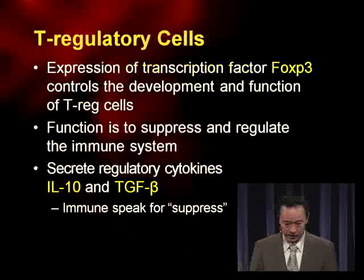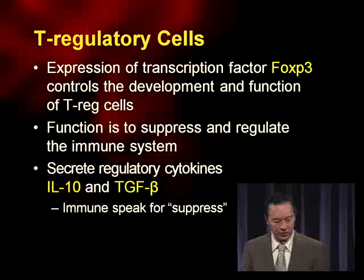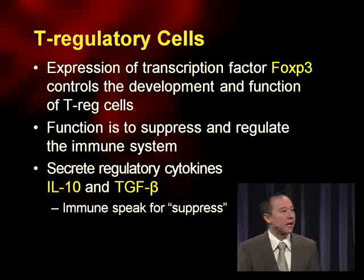There's also something called T regulatory cells. The expression of these cells is controlled by a transcription factor called FOXP3, which controls their development and function. And their function is to suppress or regulate the immune system. And they do this by secreting suppressive cytokines like IL-10 and TGF-beta.